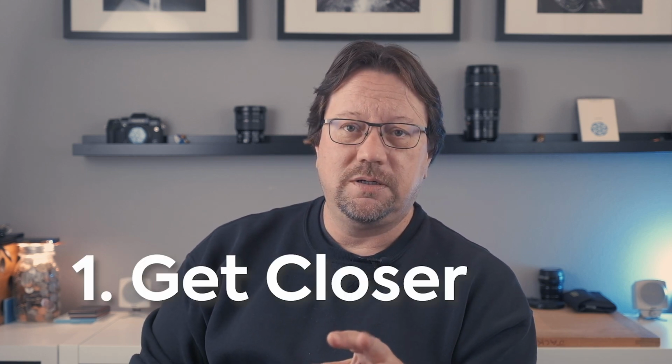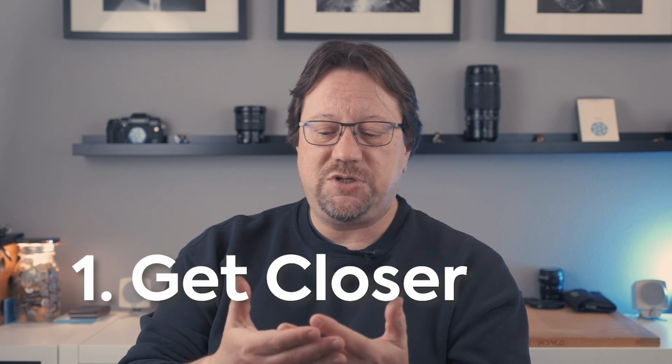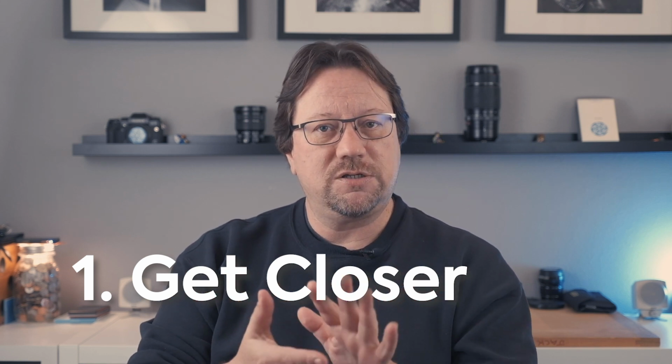Number one. Get closer. Fill the frame. So your subject, whatever you're taking a photo of, get as close as you can that fits the composition, the story you want to tell. Again, be intentional. Have a sense of meaning, a sense of story you want to tell, and then your subject will determine how close to get for that.